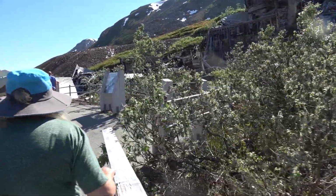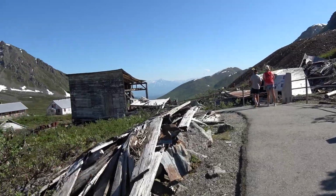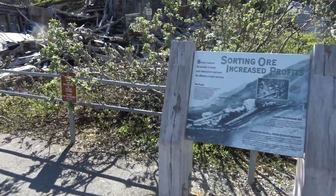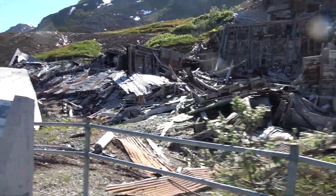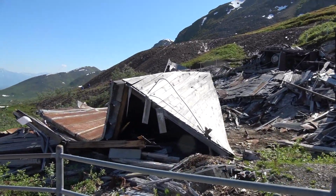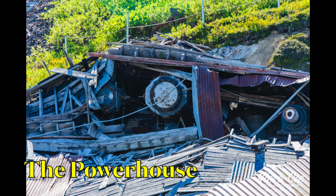Upon leaving the assay office, Jane and I walked over to view several other buildings as well as the ruins of the powerhouse. The power demands at a remote camp, mill, and mine of this size were tremendous. With no electric power available in the area, the Independence had to produce its own.